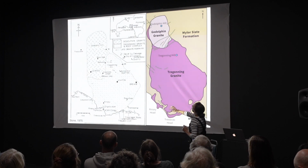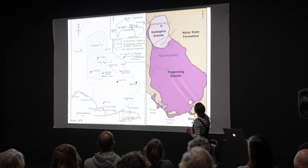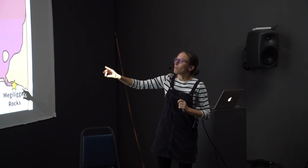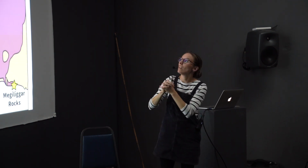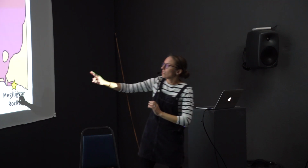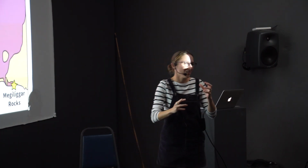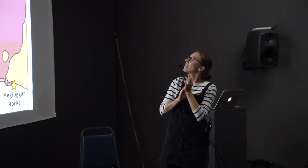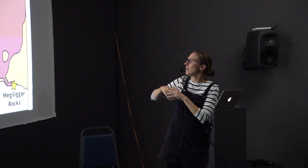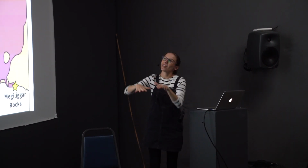This map has been refined over the years. This is one of the latest ones. This was actually from my PhD a few years ago, where we think the Tregonning granite mass is bigger than perhaps originally mapped. And we can also see these green lines are the different mineral lodes that are cross-cutting it. So we've got our granites. We can't forget about our mineralisation, which often is granite derived in southwest England, also cross-cutting this space as well. So that's what we look like if we're looking down.